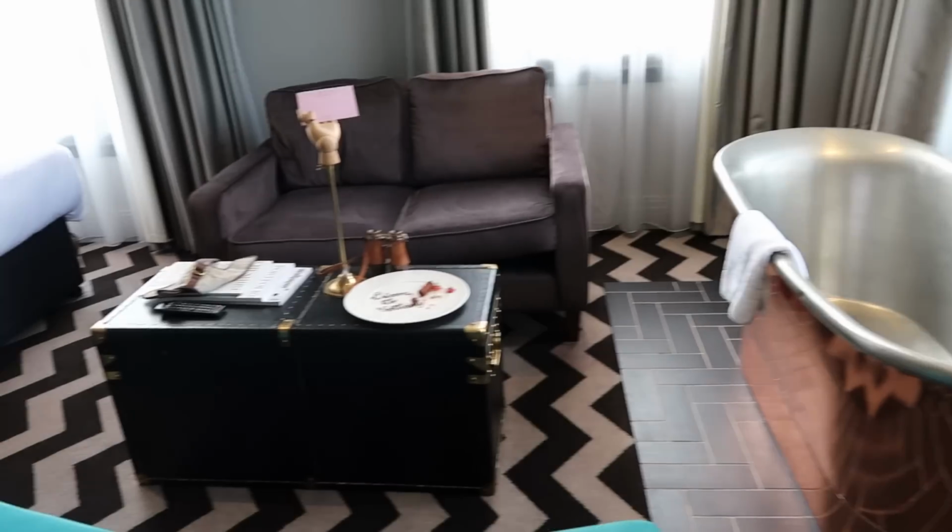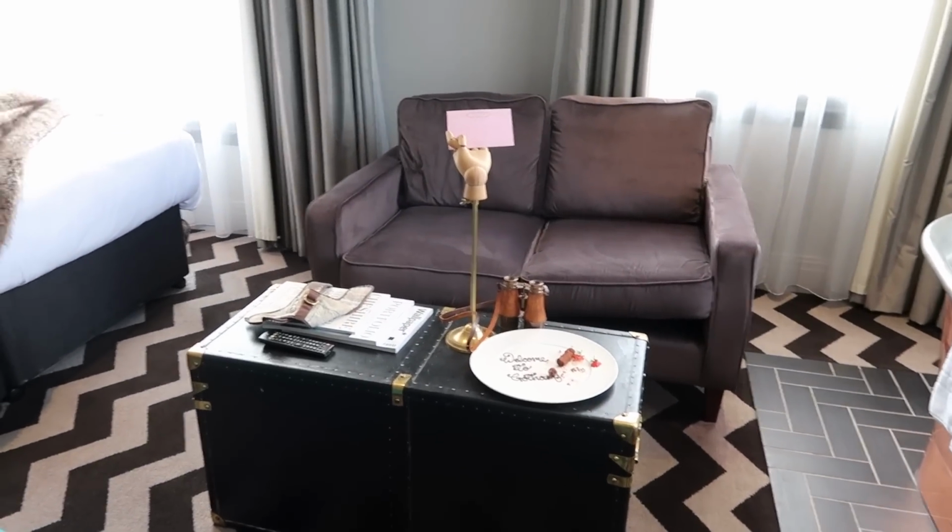I've checked into the most beautiful suite at Hotel Gotham. It is enormous. It's so big in here. It's got its own roll top bath. Definitely eating the strawberries off of that plate that were coated in chocolate.